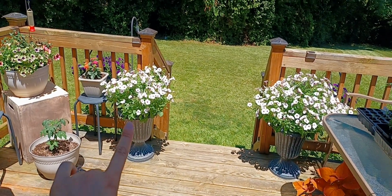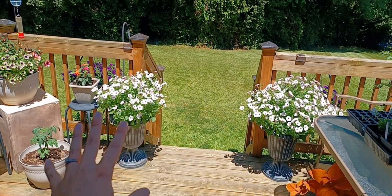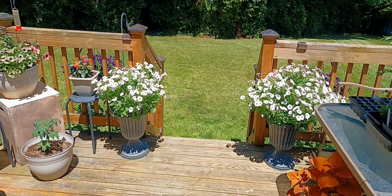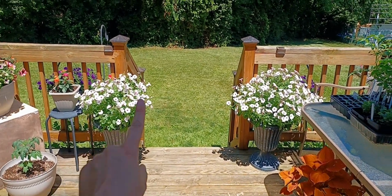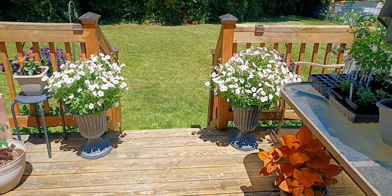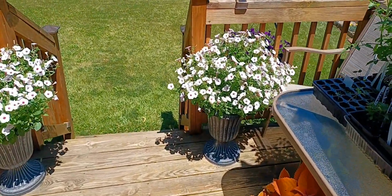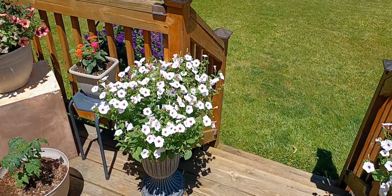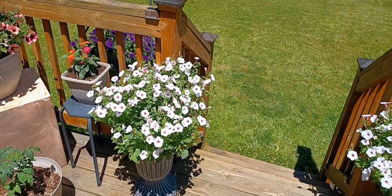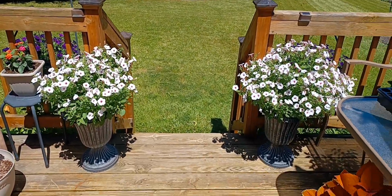I did trim this one up here. It was all leggy and just had like weird growth spots. I did trim it up so it's a little bit more symmetrical. It's starting to catch up to this one here, but check out all of the blooms on these. They're just covered in flowers. Fertilizing these really does make a difference.